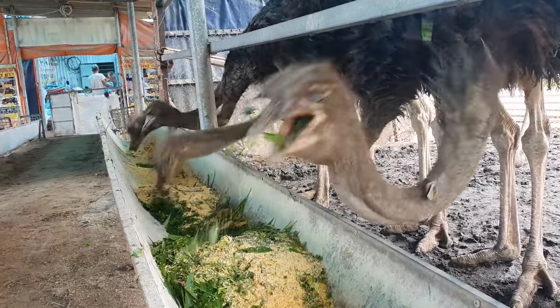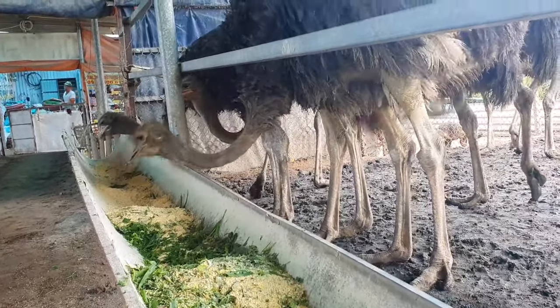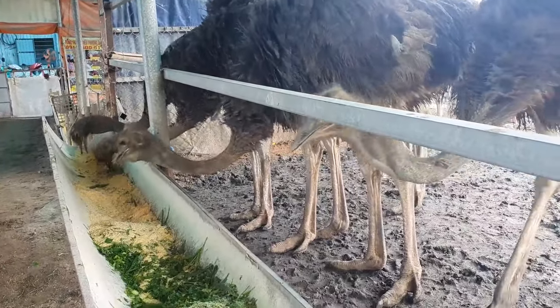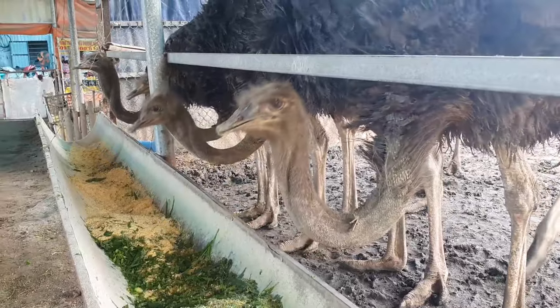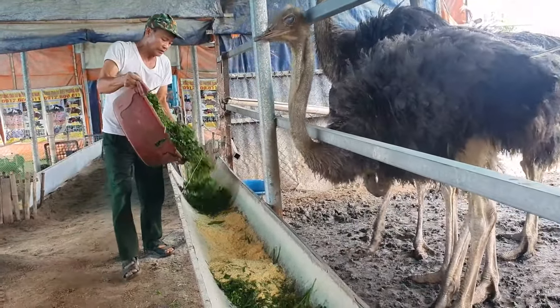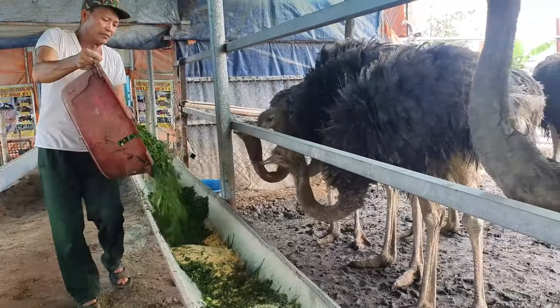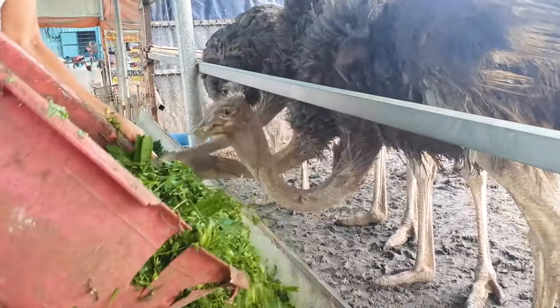Easy eating. Vegetables and grass can be kept in separate troughs or left on top of the concentrate to make it easier for the ostrich to eat. Green vegetables used for ostriches can be cabbage leaves, kohlrabi, young elephant grass, water spinach, spinach, if the playground has natural.